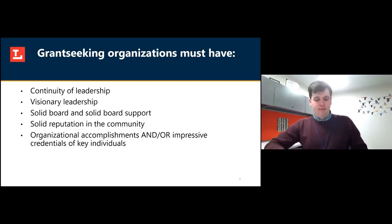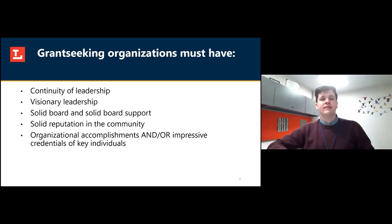Visionary leadership. What that means is, you know, are you just sticking with the status quo? Are you trying to really make a difference in your service area? Is the person at the helm really innovative? And you don't have to reinvent the wheel, but if you're just coming up with the same old project that's been put in front of a funding board 1,000 times, then you might not get that grant because they may have funded somebody else to do that already.